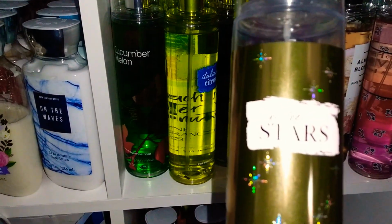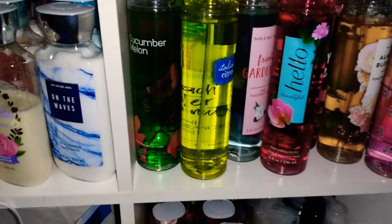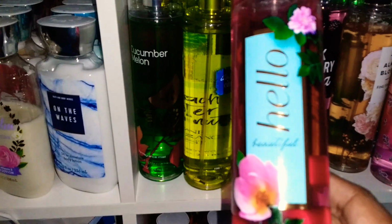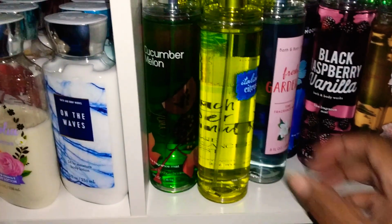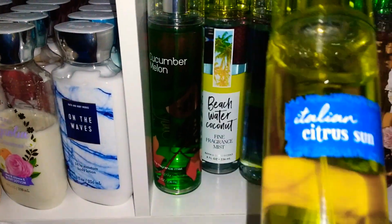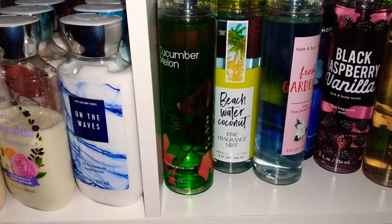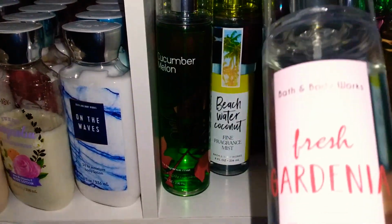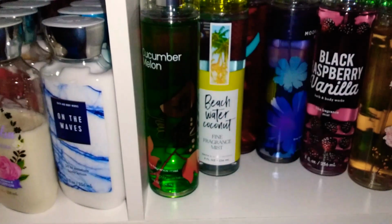I have In the Stars. Hello, Beautiful. Italian Citrus Sun. Fresh Gardenia. French Lavender and Honey.